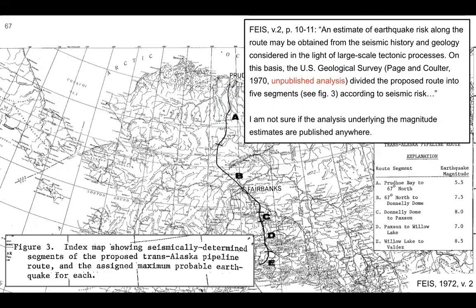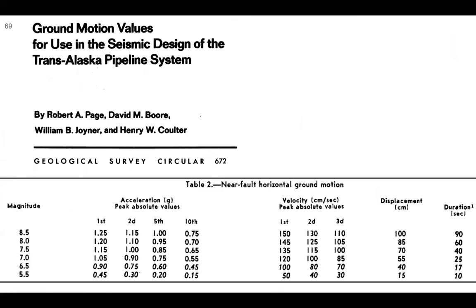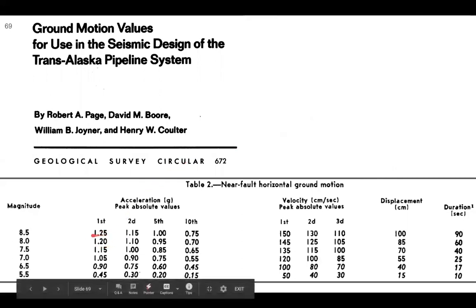And this shows that map I showed earlier. They also mentioned it in their unpublished analysis. So I'm not sure if the analysis underlying the magnitude estimates is published anywhere, but this is at least a map to point to from 1972. The estimated horizontal acceleration and velocity came from a USGS report published in 1972. This shows the table for a magnitude 8.0, the peak accelerations and velocities that are expected.